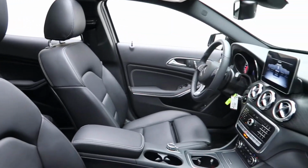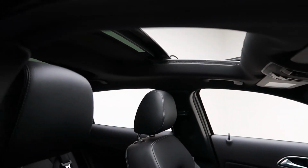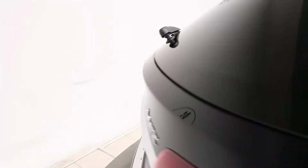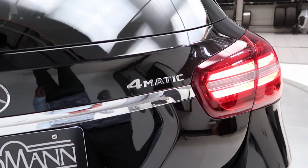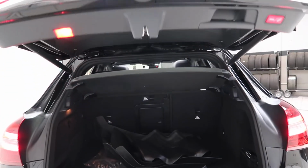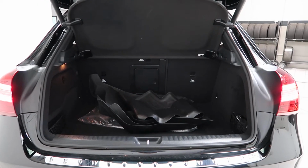A black MB Tex interior. Panorama sunroof. Coming around back, we've got our GLA 250 4MATIC badging. A power liftgate, set of all-season and regular floor mats, cargo cover, fold-down rear seats.